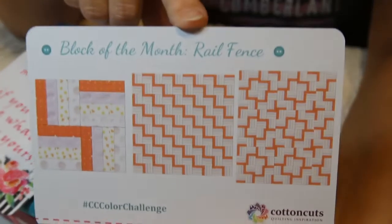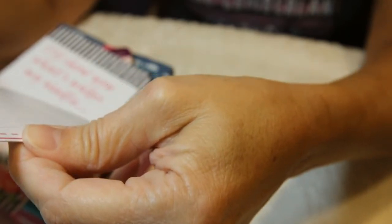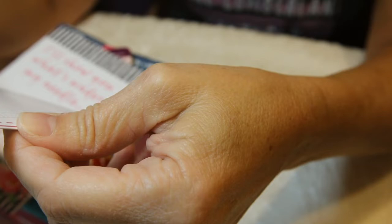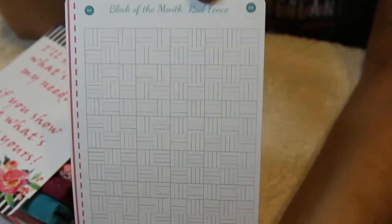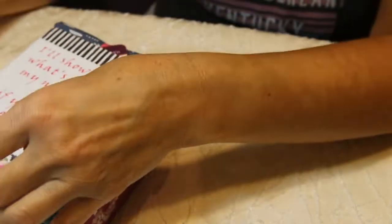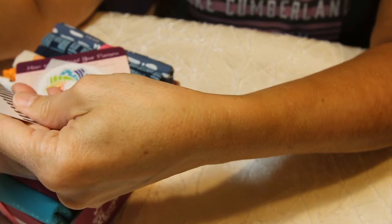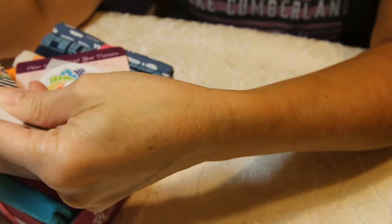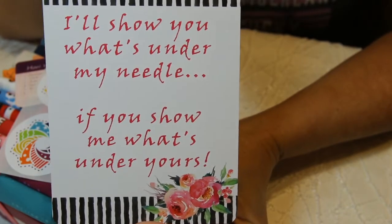And here is, let's see, post your completed coloring sheet using CCC Color Challenge for a chance to win 2 yards of fabric. You have to enter by the 15th of each month. That's cool. Little card there. And this is a cute little card. It says, I'll show you what's under my needle if you show me what's under yours. Super cute.